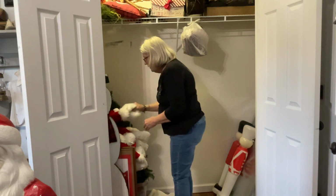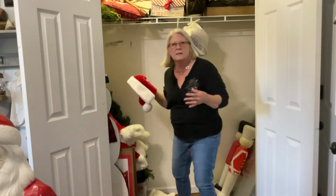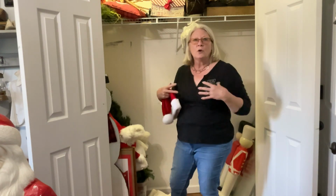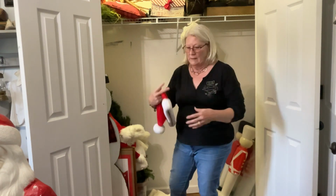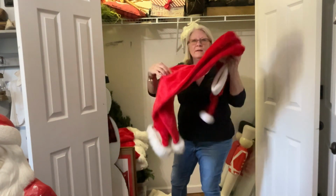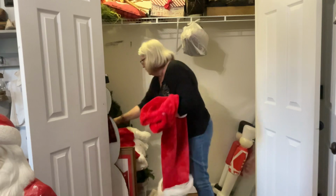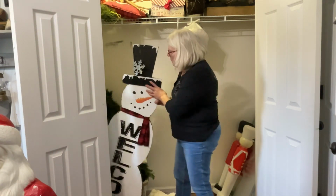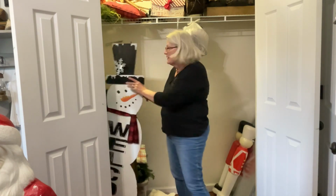And I have one of those men's, what they used to put their coats on after church. So I have the Santa suit with the jacket. Of course, you have to have stuff for outside.